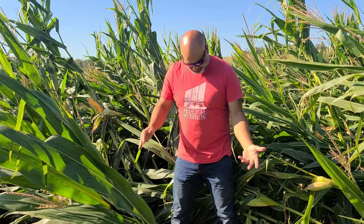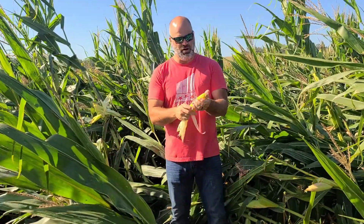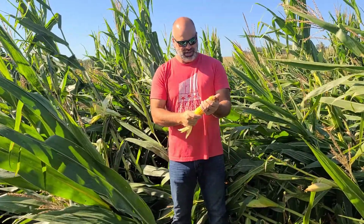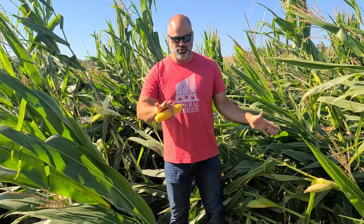There's really about three different types of lodging I'm seeing out there. One is just this root lodging, where the plant tips over but still maintains its intactness, and that's a good thing in the sense that it still is going to maintain that pipeline to get nutrients to the ear. If you look here, we still got a good ear on this corn that's still intact. We're just getting to the dent stage, and it's going to have a hard time getting dry pre-harvest because it's laying flat. The other type of damage I'm seeing is more of a snapping, and right here it's more lodging, but I have seen significantly more snapping in different areas.